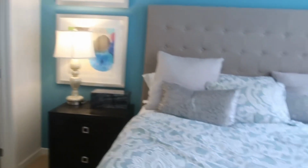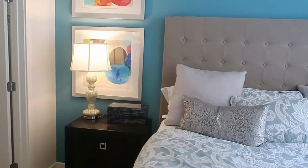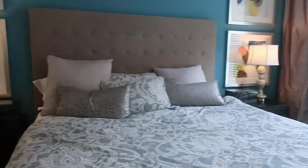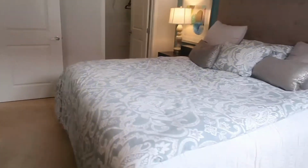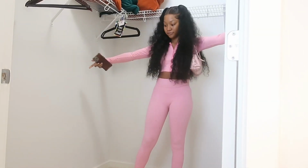This is nice. And this is a queen size bed in here? Okay, yeah. Because I was wondering if my bed would fit. I have a queen size bed. Okay, if you do a king, you just move the nightstands off a little bit and it will fit. This is a big room. And a nice size walk-in. Y'all, look at this walk-in. No, y'all need to see how big this is. It's so big. This is perfect. I love this apartment.